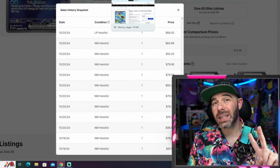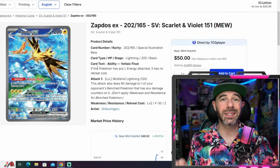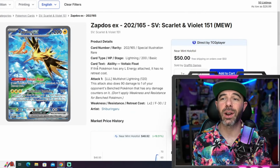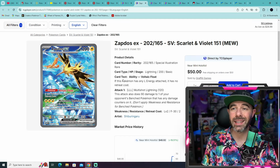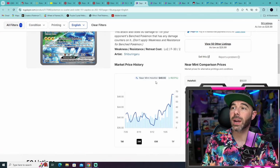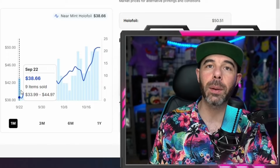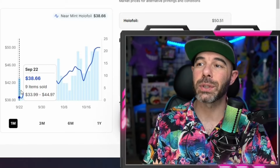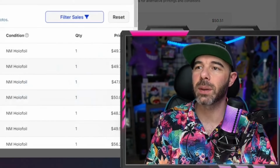Now, 2 cards that I personally think that you guys need to keep on your radar, one of which is the Zapdos. I think the Zapdos is kind of the next one that's primed for takeoff. I do think this is one of the most beautiful illustrations in the set. This and the Alakazam are probably my 2 favorite illustrations in the set. But the market on this has definitely been moving a lot lately, and it's been a pretty steady climb. You're able to get these for like $33 not too long ago, and now these are up to $50 on the market price. And let's go ahead and take a look at some of the sales here.